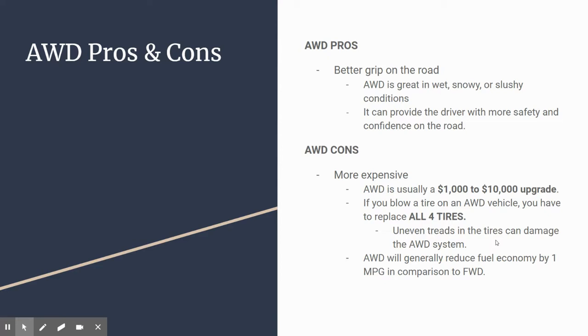All-wheel drive will generally reduce fuel economy by 1 mile per gallon in comparison to front-wheel drive. So this means that, let's say you were to buy a Ford Fusion that is front-wheel drive versus all-wheel drive. The all-wheel drive model will get 1 mile per gallon less than its front-wheel drive counterpart. So all-wheel drive will give you less fuel economy, 1 mile per gallon generally. Some people, that's a lot, some people, that's a little. You have to decide. And the all four tires thing, keep that in mind.